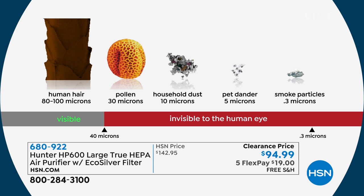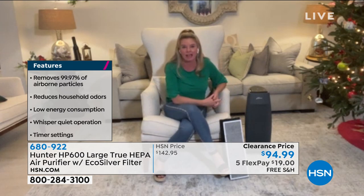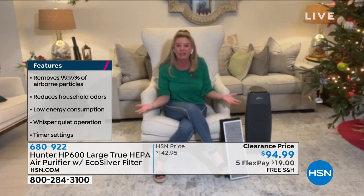Because at the end of the day, our lungs are going to have to do the work if you don't have an air purifier, because believe it or not, the air inside of our homes is 50% more polluted than the air outside. So think about that for a second. If we don't have an air purifier, our lungs are doing it, our loved ones' lungs are doing it, and we're cleaning everything, Alice. We're cleaning our hands, we're cleaning countertops. What are you doing for the air?